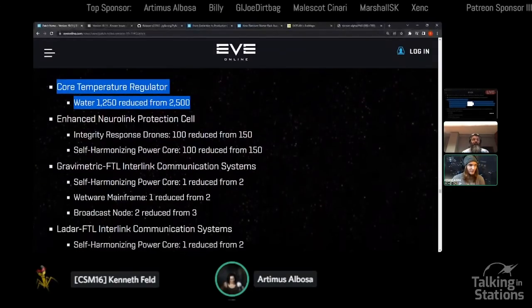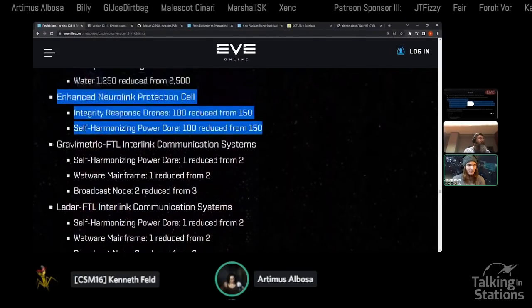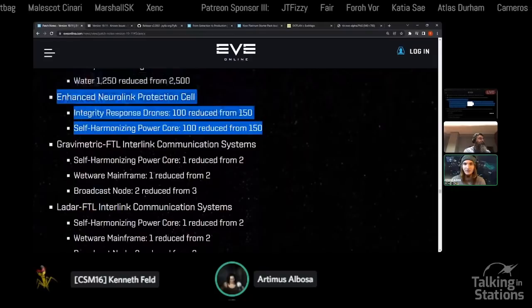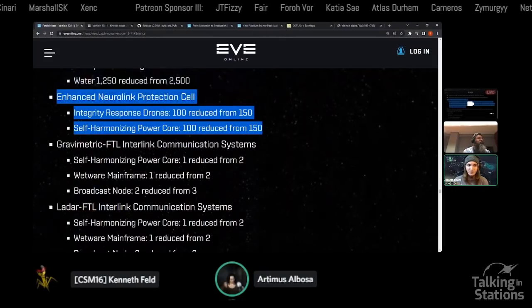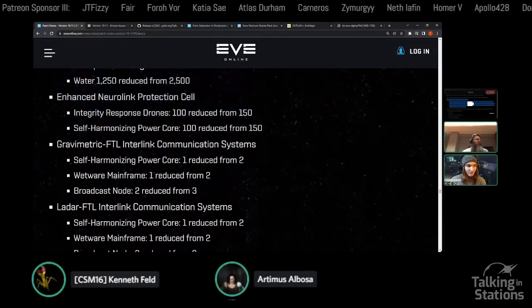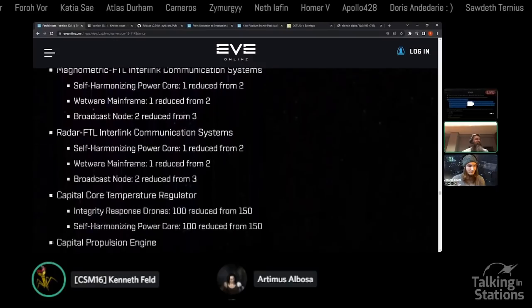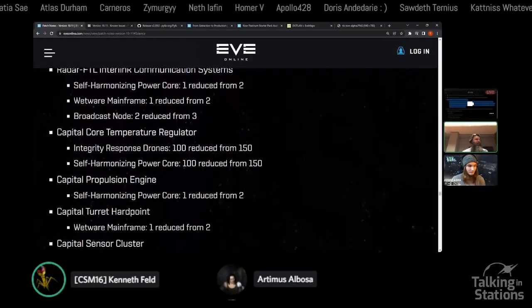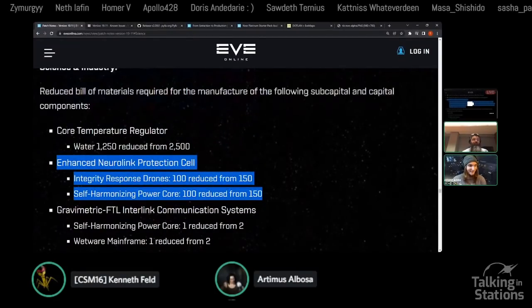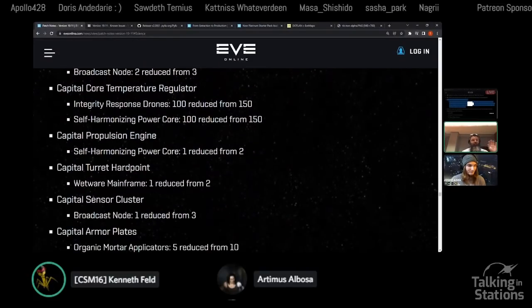Yeah, that's awesome. I'm looking further down at some of these other components, and do I remember right that these enhanced Neuralink protection cells are part of the stuff that was introduced in the new exploration sites a few patches ago? Am I misremembering? It might have been. That's actually a blueprint, and it's used to make supers and stuff. So I'm probably wrong about what they've put in there. I know that there's been a lot of talk and a lot of people want it and read it and whatever else.